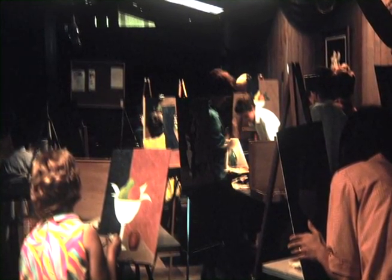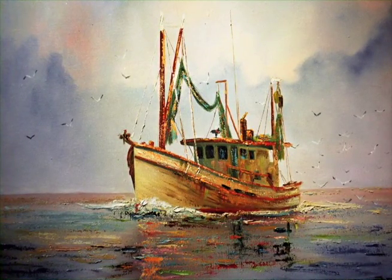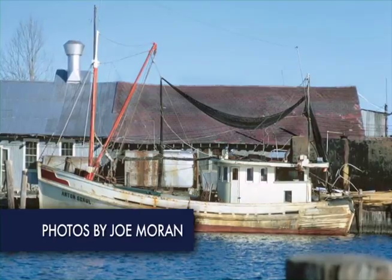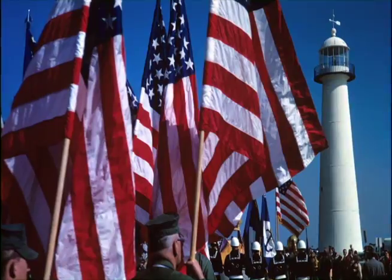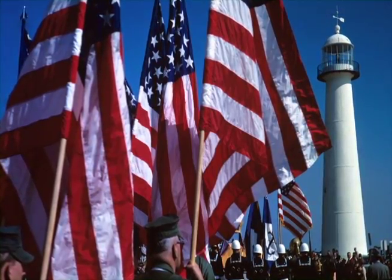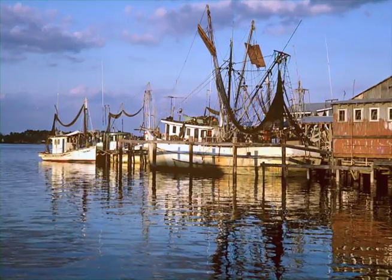In addition to recording Biloxi's history and beauty in paintings, Joe was a talented photographer, taking thousands of photos around boatyards, harbors, seafood factories, and all across the Mississippi Gulf Coast. His archived slides were discovered and removed from the studio before Hurricane Katrina completely destroyed the gallery.